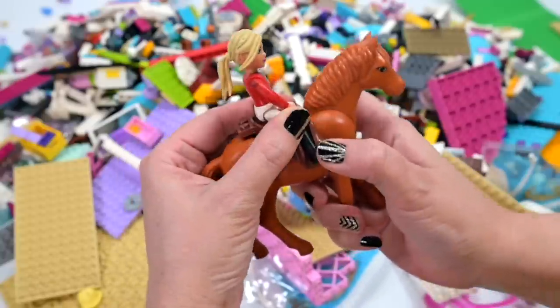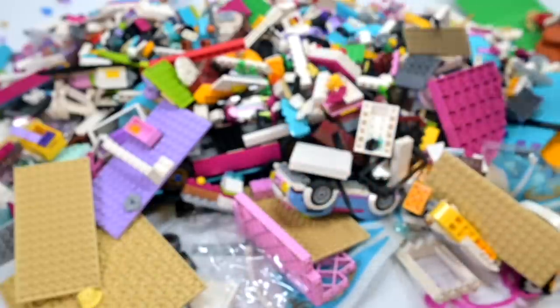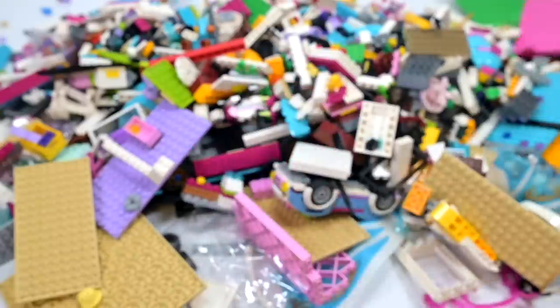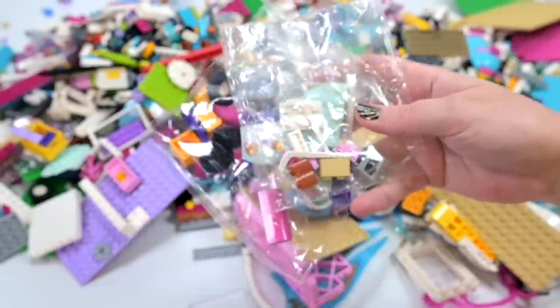But look how she clips into the saddle. If I have all the pieces for this set, I'm going to build this on the channel. I need to find out what the set is. So we'll find out in here. This is also a Belleville base plate of some description. And we do have a decent number of base plates here that are all in good nick, and some pieces that are still in their bags.